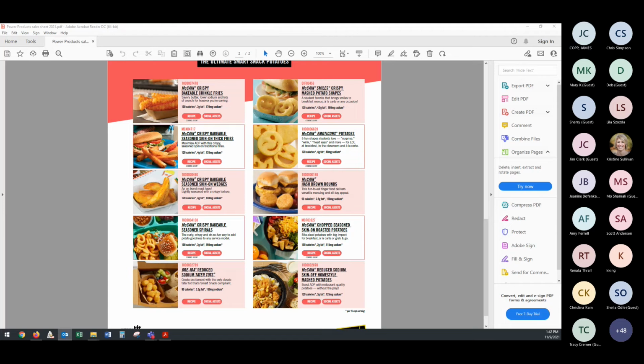And again, commodity eligible, smart snack compliant. And if you're going to have a bowl concept, you really need a reduced sodium mash to be your base. And we've got a good one. And again, commodity eligible, smart snack compliant. So those are our 10 old items.